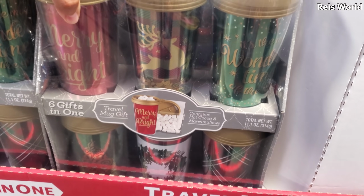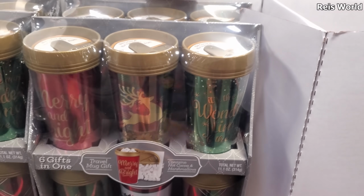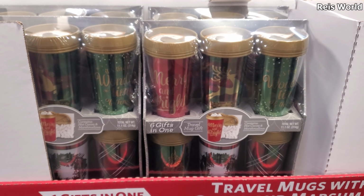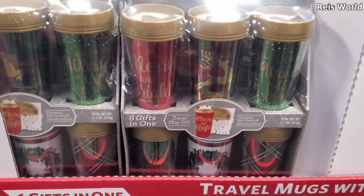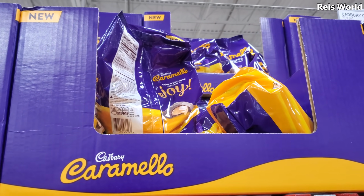Look, you get 6 in here. You get hot cocoa and marshmallows, and if you're not feeling their hot cocoa and marshmallows, you guys, you can always put your own mix in it. $9.98, limited time only.